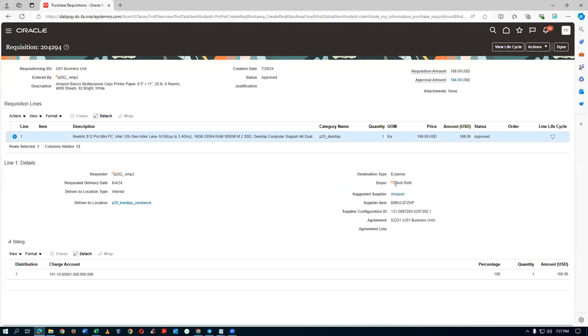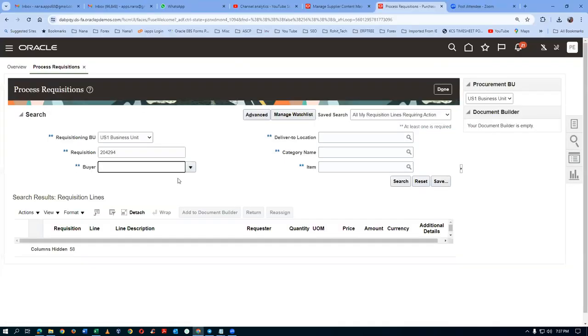The buyer is Calvin Roth, actually. Yes, it will be directly dropped to Calvin Roth. Calvin Roth, it's okay, but it doesn't matter. The system is now processing it for automatic processing. The line is being processed by the buyer. So that means you will not be getting it in this place at all. This place will not be available. It will be available as a PO directly.